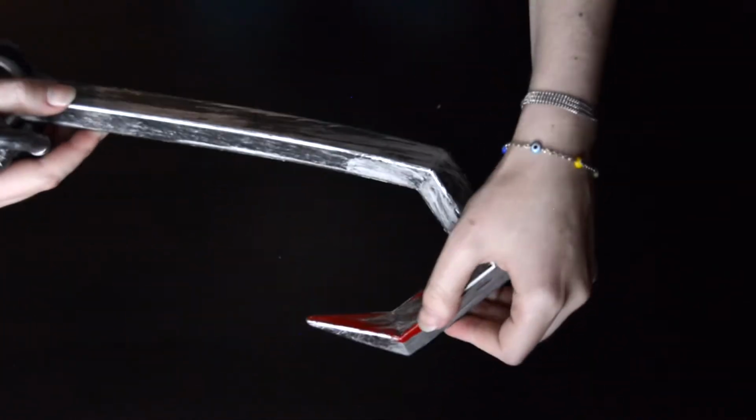If this were made of metal, I reckon it'd be very sharp. It's quite pointy and it looks like someone already used it to, well, you know.